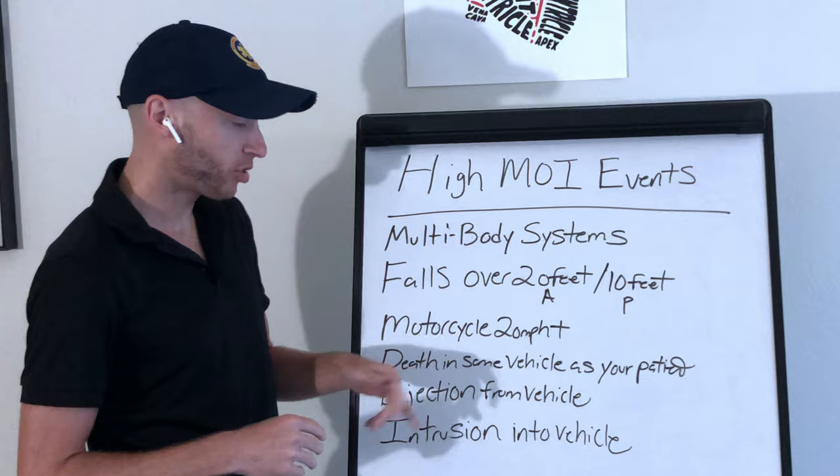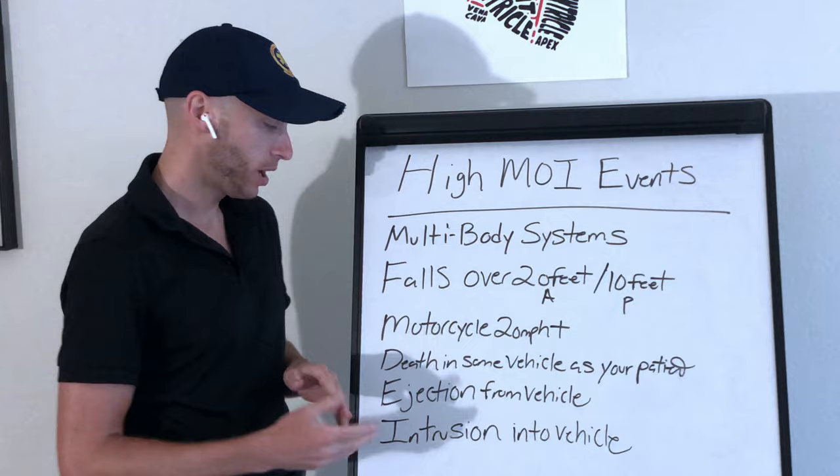Ejection from a vehicle, that could be any vehicle. Could be a boat, a motorcycle, any vehicle. Ejection from a vehicle is severe.